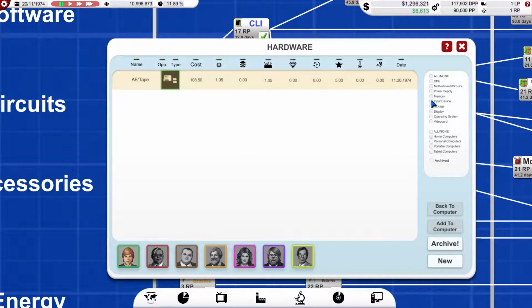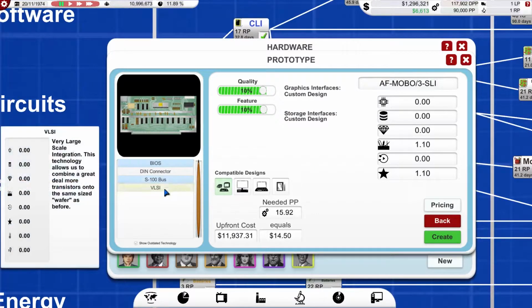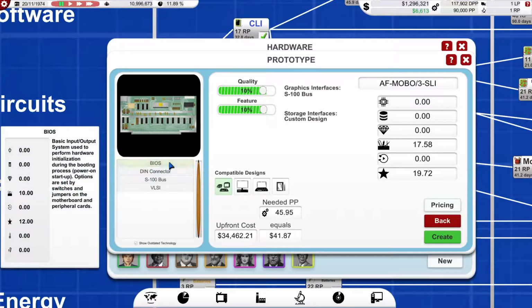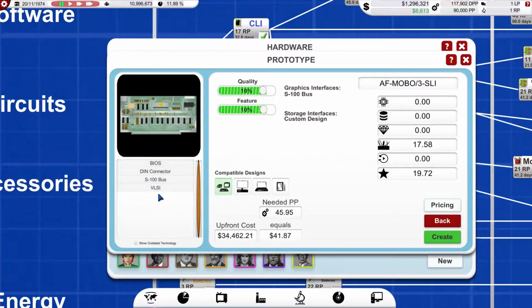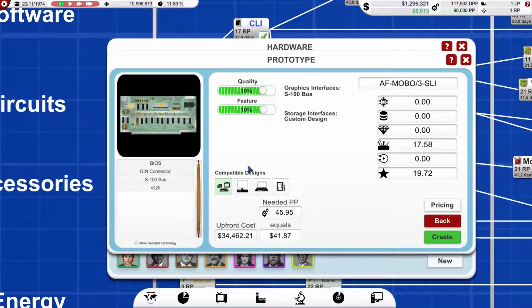That's good. And we need the motherboard, I think. So if we copy this one, we'll call it 3SLI. So I think, yep, we've got SLI bus there. And BIOS. Excellent. So that and that. Ooh, lovely big jump in those numbers. Just look at that again. Features, prestige. Boom. Boom. Got it.